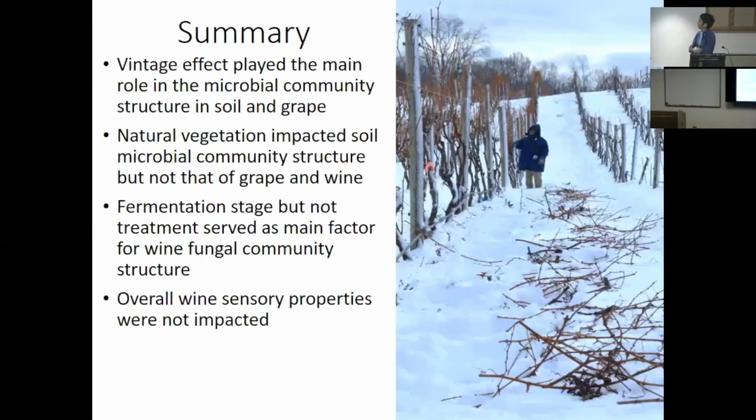So to summarize it, we found that vintage being played the major role there in terms of the microbial community structure for soils and grapes. And natural vegetation impacted soil microbial community structure in terms of the bacteria and also the fungi. And fermentation stage was the only factor there to trigger the sample clustering on the two-dimensional sorting, but not the treatment. So the overall wine sensory properties were not impacted by our underlying soil treatments here.